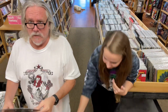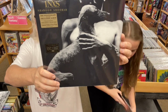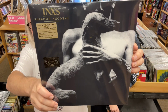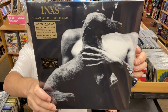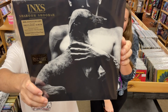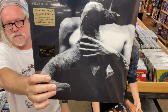Yep. So cool. Next up, INXS, Shabooh Shoobah. My favorite 2 INXS albums, back to back on pretty colors. I'm so excited. Of this, their first breakthrough record, Rolling Stone Australia said cryptically, it's expensive tribal, a touch of the furry animal, a hint of the pagan, and some guilt edging. It spawned several singles, including the smash hits Don't Change and The One Thing. It's on limited clear wax.